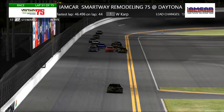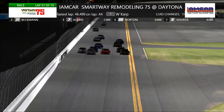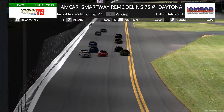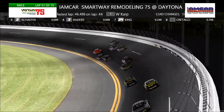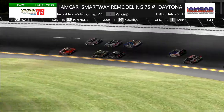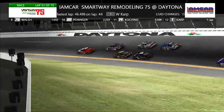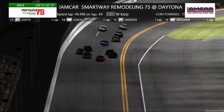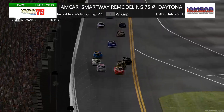Todd right there in second, moving around, trying to look for a way through. He'll pull in the middle now, going for the race lead. Can't do it. Back to the bottom. He picks up 1 spot. Now 2. Todd back to the race lead. What a move by Todd, from 3rd to 1st down the back straightaway. He put the car in the middle and was able to maneuver it through.